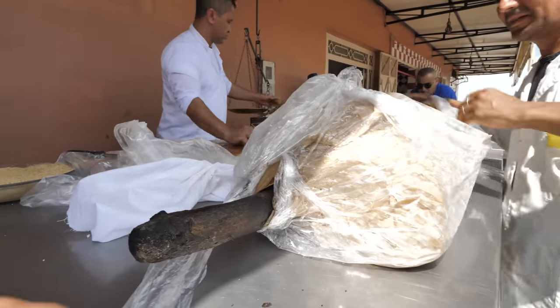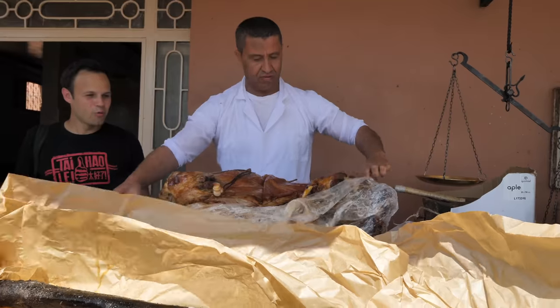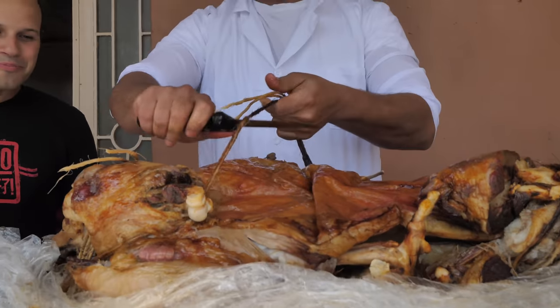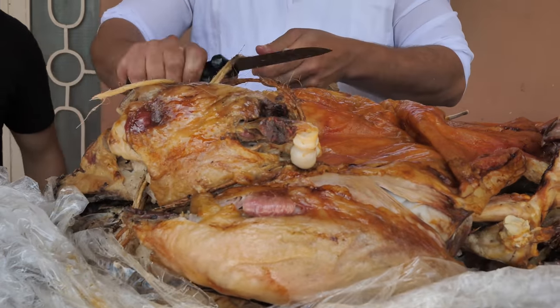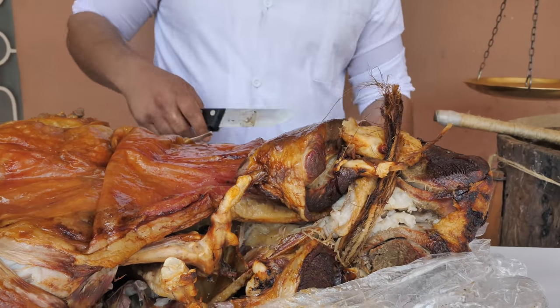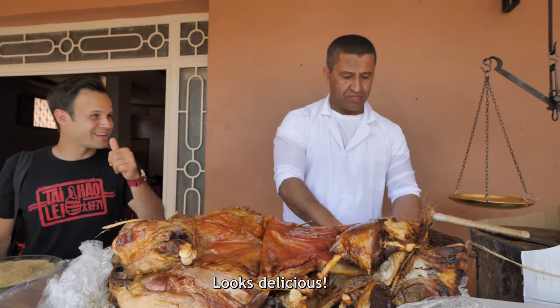You can see the stick right here. We're gonna pull that out and he's gonna chop it up. Oh, look at that juicy meat. When they put it in the bag, it steams and it just got totally succulent and juicy. Look at that flesh. Wow. Benin.